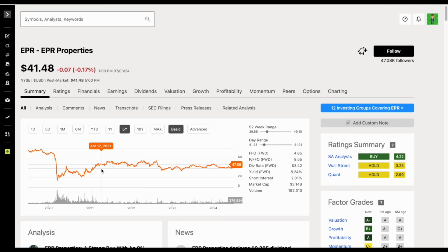But since then, the adjusted funds from operation has recovered, but the share price has not recovered. The company has a safe, large, growing dividend payment that's paid out every single month. But despite this, the company's actually close to its 52-week low, trading at $41.48 when the 52-week low is about $39.66. So does this create opportunity, and is the company trading at a good valuation? But to answer that question, we're gonna have to jump into my REIT valuation spreadsheet.